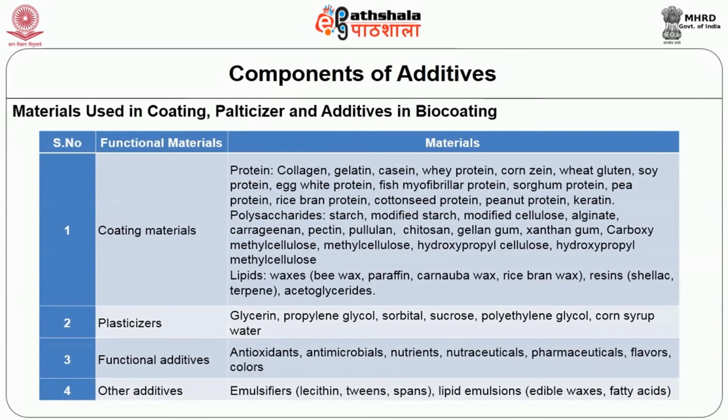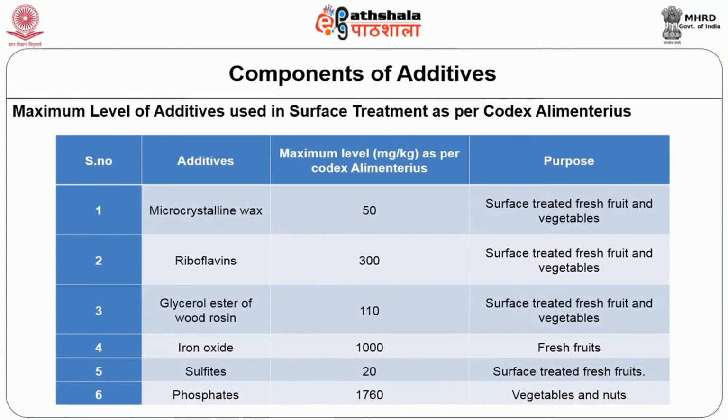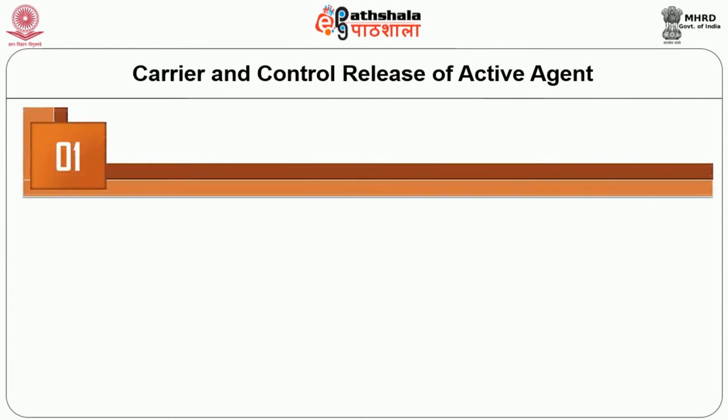Polysaccharides, proteins and lipid materials act as coating materials in most of the food materials. And also the maximum level of additives used in surface treatment as per Codex Alimentarius Commission. Microcrystalline wax, riboflavin, glycerol esters of wood rosin, sulfites, phosphates are some of the additives that are approved by Codex Alimentarius Commission. The carrier and controlled release of active agent.